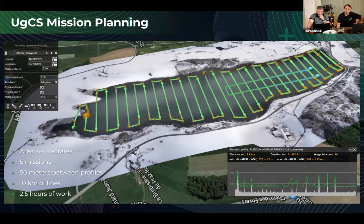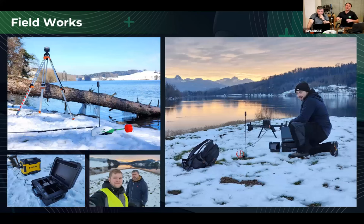And what trouble did we face? The temperature of the water. Why? Because when we started to make the survey, it was early morning, and the water was covered by a thin layer of ice, and the temperature of the water was around zero.